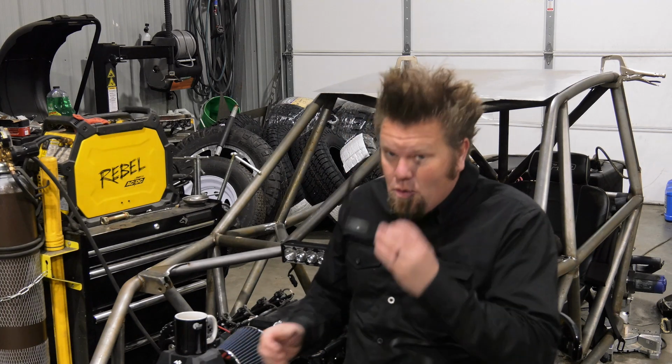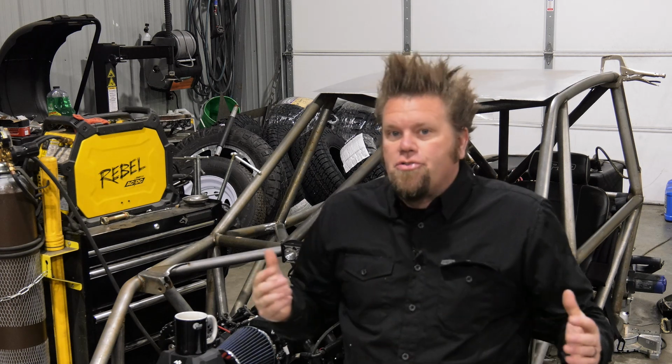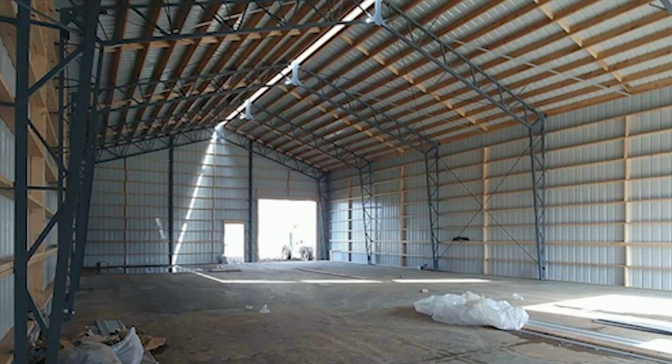Ooh, that's a really good question, because this shop, we built this, I think it's about 4 years now. For those of you that don't know, this is a Miracle Truss shop. I do not have enough good things to say about this shop. I absolutely love it. The way these Miracle Truss buildings work is it's like a hybrid. It is a metal structure, so there's metal posts and purlins and trusses that basically make up the majority of the structure. And then it's all basically webbed together with wood.